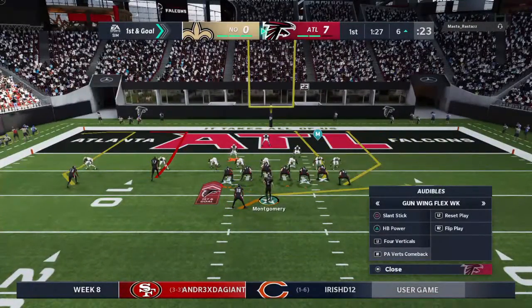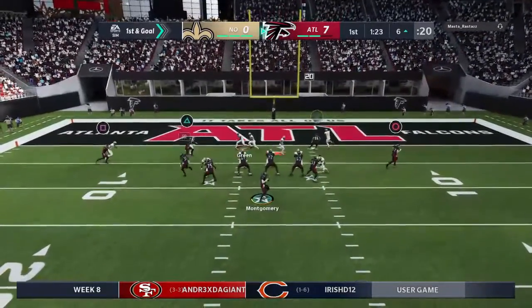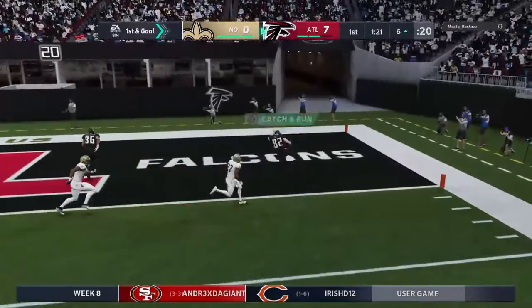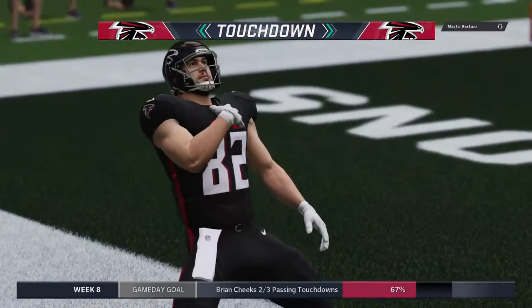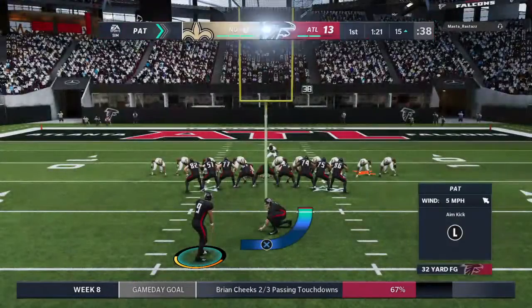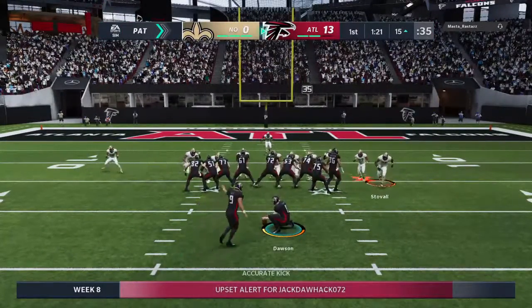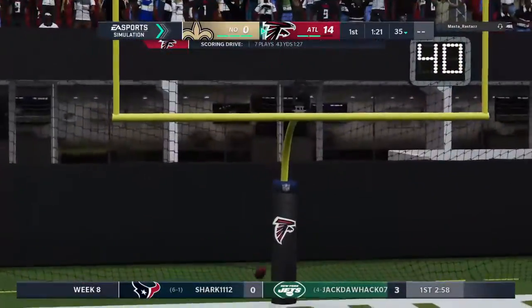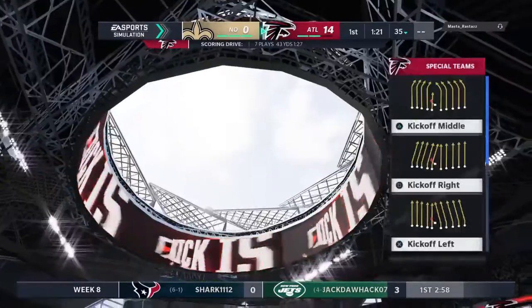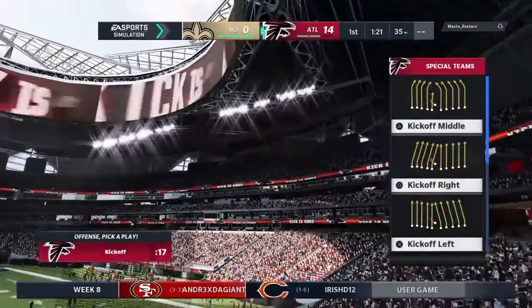Falcons, first down. 1st and goal at the 6-yard line. Operating from the gun, Montgomery, and he'll take it into the end zone. Touchdown, Atlanta. Caden Smith, his first touchdown on the year. And the Falcons push further out in front. And this one through the uprights and good. Makes the score Falcons 14, Saints nothing.